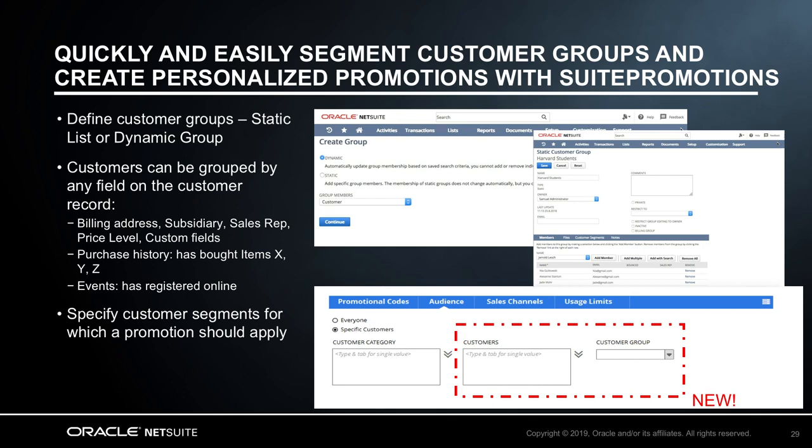In the 19.1 release, using Suite promotions, marketers can quickly and easily segment customer groups and create personalized promotions specific to that segment. Customers can be grouped or segmented by any field on the customer record, such as billing address, subsidiary, sales rep, price level, custom fields, as well as their purchase history or events, such as the customer has registered online or has been referred by a friend.